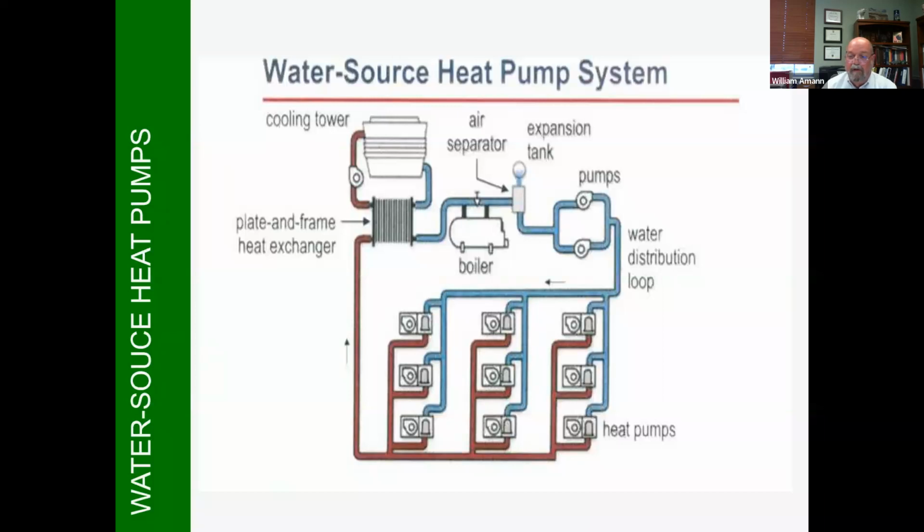We've done some buildings where they've got interior zones that only need cooling, and we've used this system to provide heat recovery, meaning that the interior zone units are in cooling mode. They're putting their heat into the loop. The units at the perimeter of the building are in heating mode. They're absorbing heat out of the loop, so the boiler stays off. The cooling tower stays off. And the most efficient equipment in the world is equipment that's off. So that's how you try to get very high efficiencies, particularly in larger buildings.